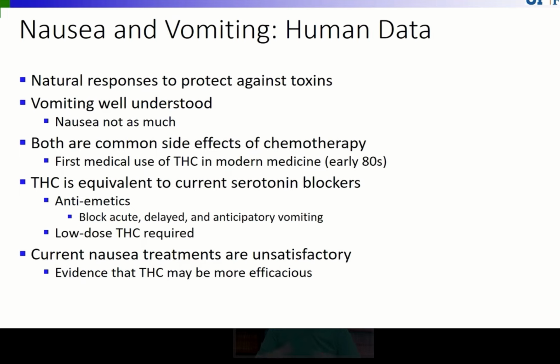So acute vomiting is if you ingest poison, you are immediately going to vomit it up. Delayed vomiting is when you ingest something that does not immediately induce acute vomiting, but later on you start to feel pretty bad. Maybe that sushi had been sitting out a little too long, and then you start to feel sick, and then you vomit it up. Those are both very relatable things. Anticipatory vomiting is, unless you've experienced it, not something relatable.